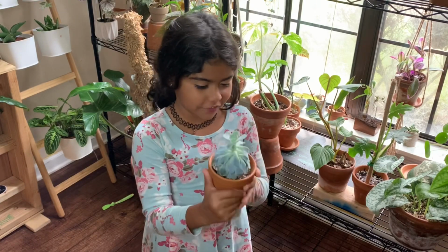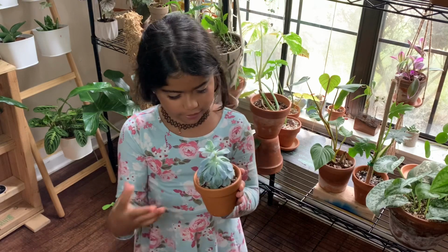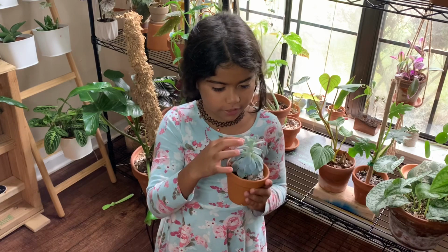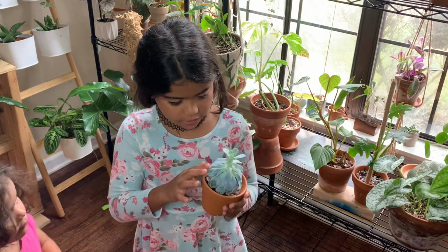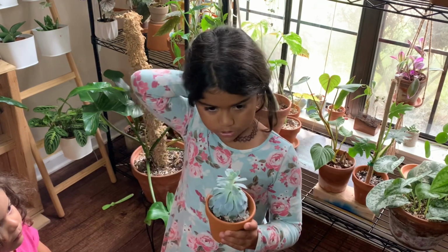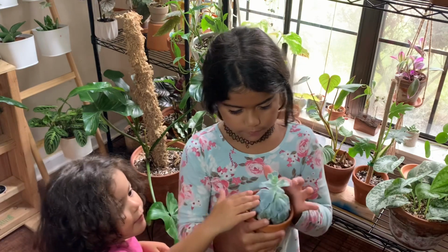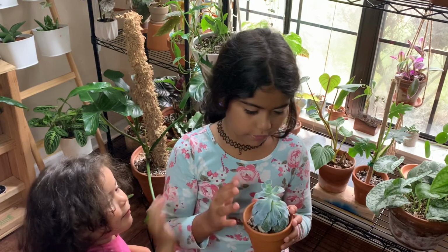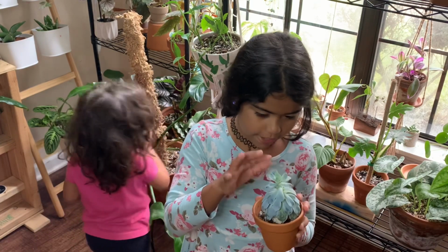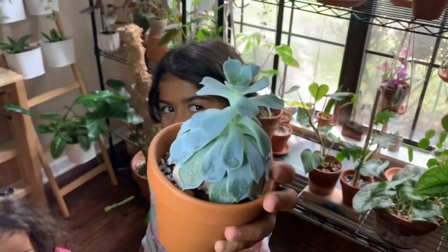I'm going to share one of my favorite plants. I don't know what it's called. My mom does. But yeah, it's grown a lot since I got it from the store. It was from Home Depot, I think. But it's grown a lot since I got it, and it used to be a little sad and a little down, but now it's so much happier.